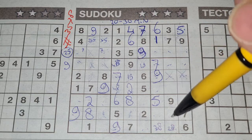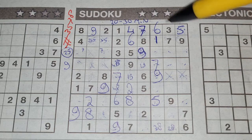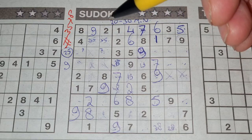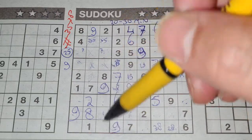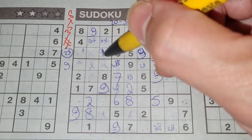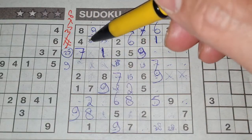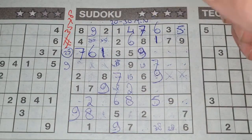1 for 3. Okay. All right. Let me think. 1 in this column, 1 in the second column. So the third column, the only two places for the 1 should be here or there. We see there 1, no 1 there. 1 should be here. And I've eliminated the 7. So the 7 goes there. 1 box left in this big square for the number 1, 2, 3, 4, 5. The 6 is missing. All right.